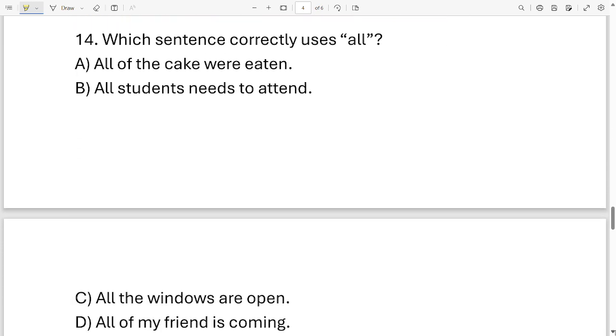Question number 14. Which sentence correctly uses all? Options are: all of the cakes were eaten. Next, all students needs to attend. Next, all the windows are open. And the last, all of my friends is coming. These are the four sentences. You have to find the sentence that uses all correctly. It is option C. All of the windows are open.